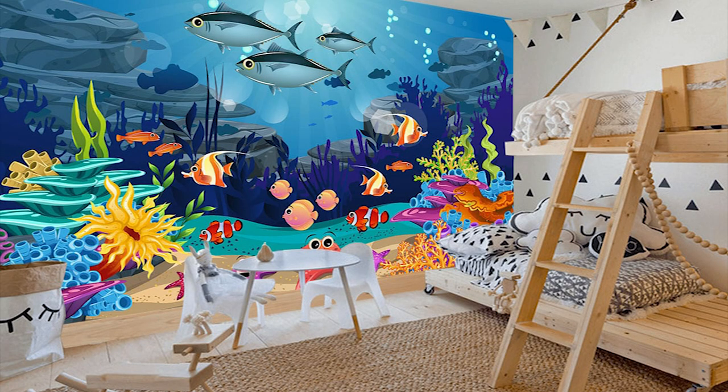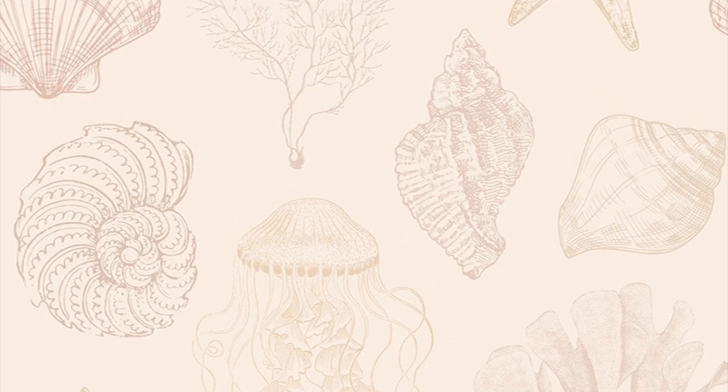Patterns to look for are of course anything related to the ocean, but make sure to not use a wallpaper that looks like this. It's just too garish. So keep it subtle, yet effective.